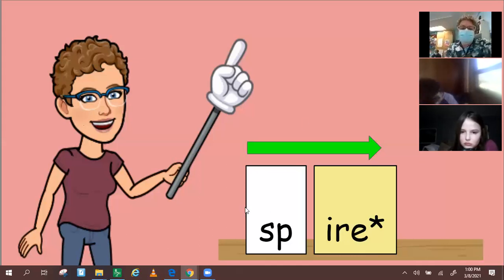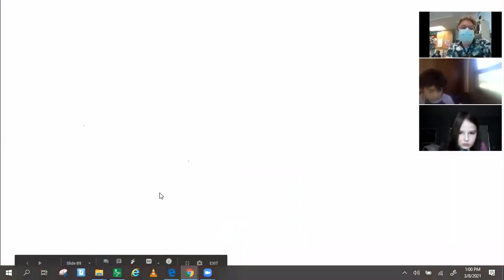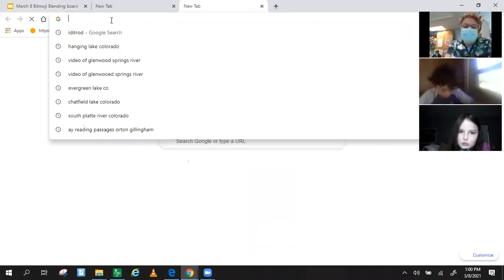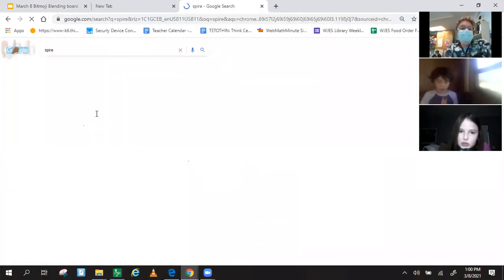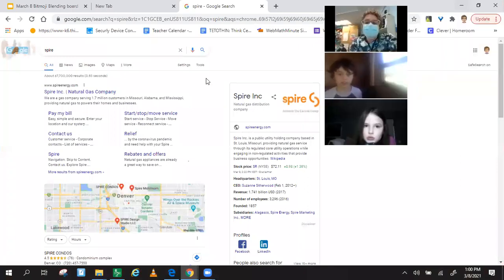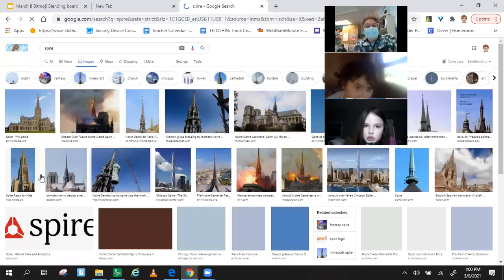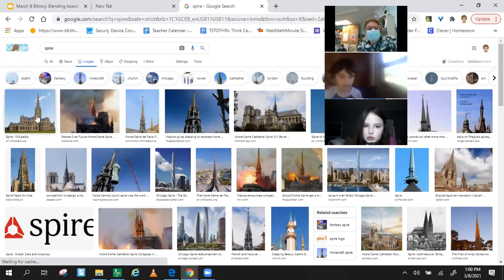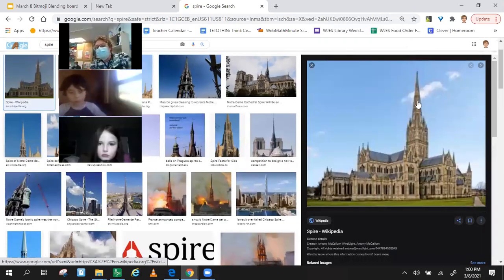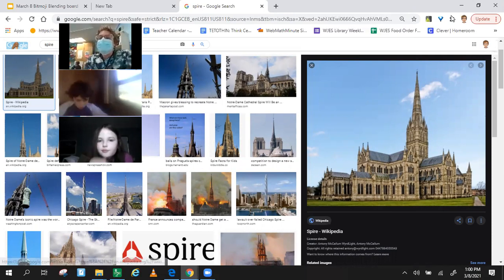Here, let's see if we can find a spire. I think that was my last word. Let's see if we can find a picture of a spire. Let's see. Of course, they give me a different kind of. There we go. So, see how tall and pointy? Spire. There we go. Oh, my friends, see that part here? That's our spire. Tall, pointy part on a building there. All right, go ahead and take out your sand tray.